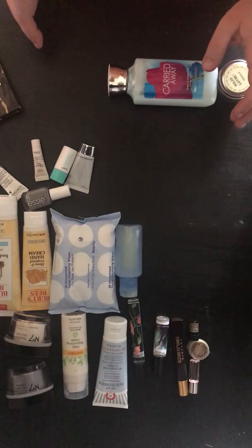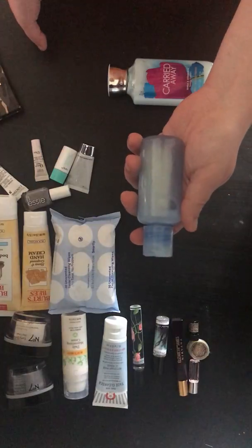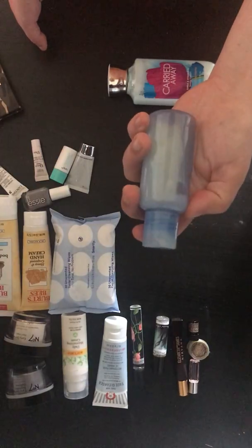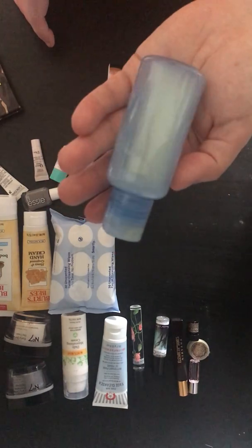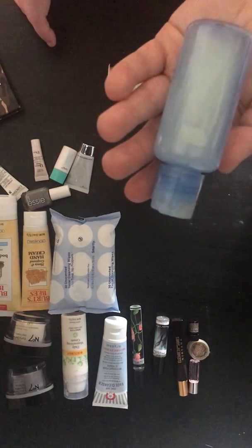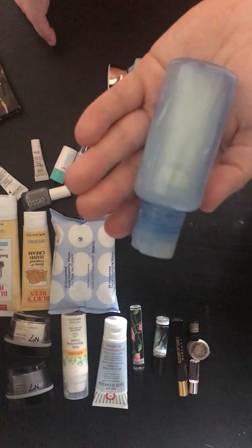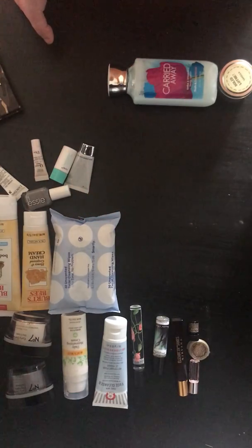Then let's do all the removers. So I decanted a Philosophy face wash into those reusable travel plastic bottle things you can buy at CVS. I don't know if I would pay $20 for the Philosophy wash again. I mean, it got stuff off, but it didn't quite clear up all my acne or anything, so I don't think I would repurchase.